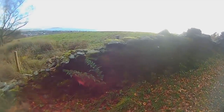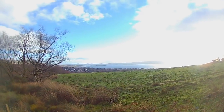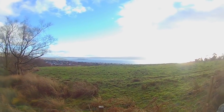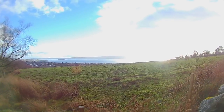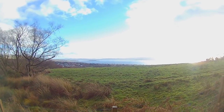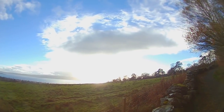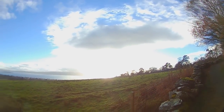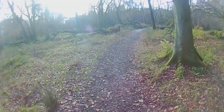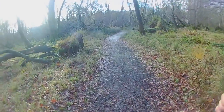There's what I came to show you originally. Clyde estuary down there in Helensburgh. Stunning. Stunning. And I'm back on the descent now, heading home.